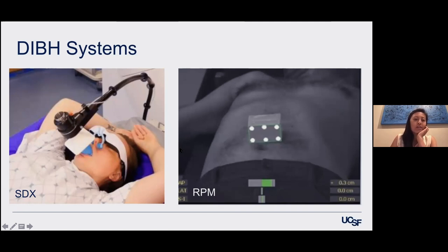Now, we actually have both at UCSF, but for our breast patients, we generally use RPM. What we have is this box. And this box is really important because there are cameras in the room that monitor where the box is on the patient's chest. When the patient breathes in, that box is going to rise up. And when it's in the perfect place, then the radiation beams will turn on. As the breath is let out, the box will come back down and the radiation beams will turn off.